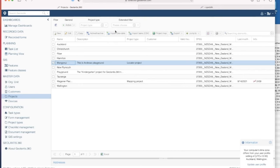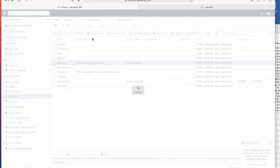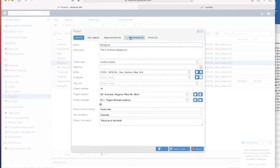What I can do is import spatial data. I can jump into the map, or I can export data. But what I want to show first is that whatever you do, you can attach documents. So to every element, you can attach documents, PDFs, Word files, whatever you want, you can attach it to the project.